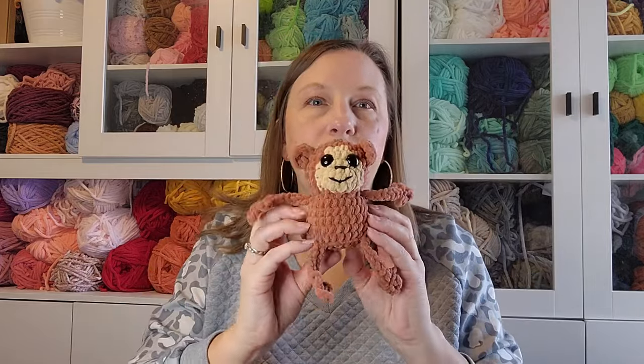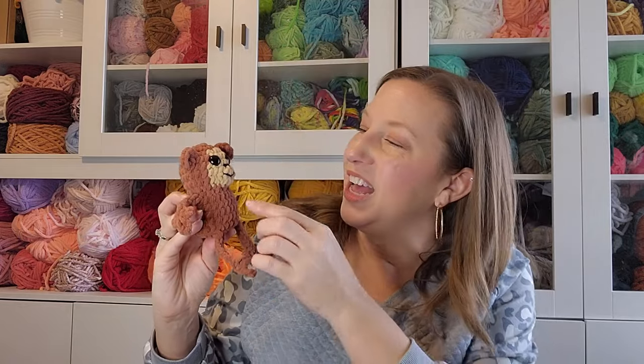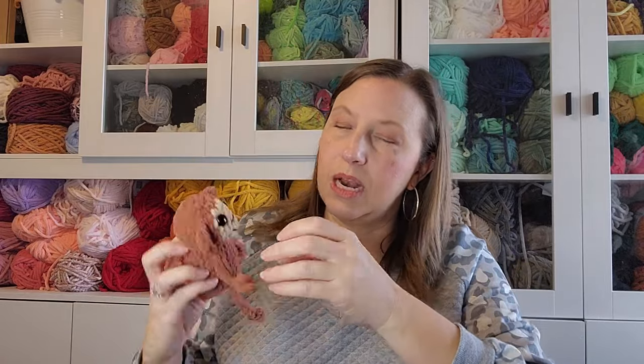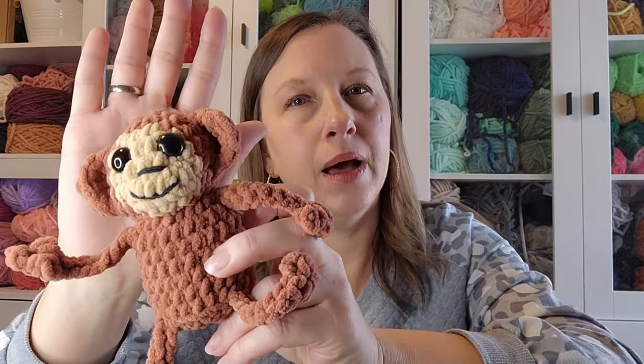This one, very close to what I wanted, but still not great. I wanted the ears bigger. So he was close. Okay. And then here, right here is my last attempt. And I think pretty almost final. I may or may not change a few things about him.